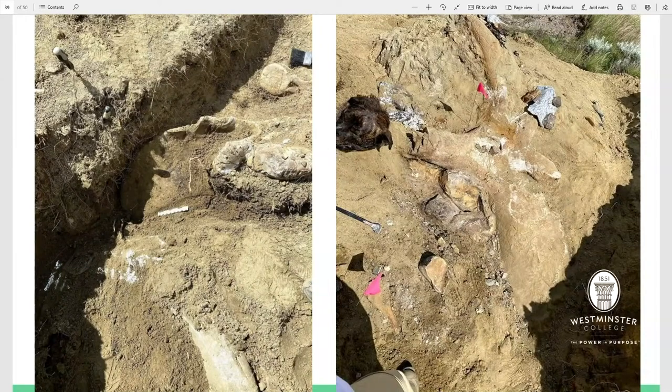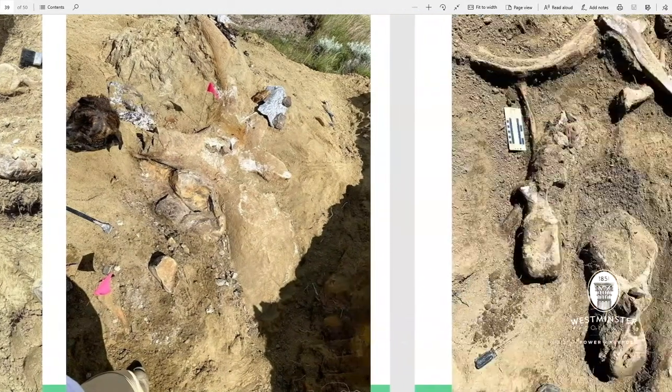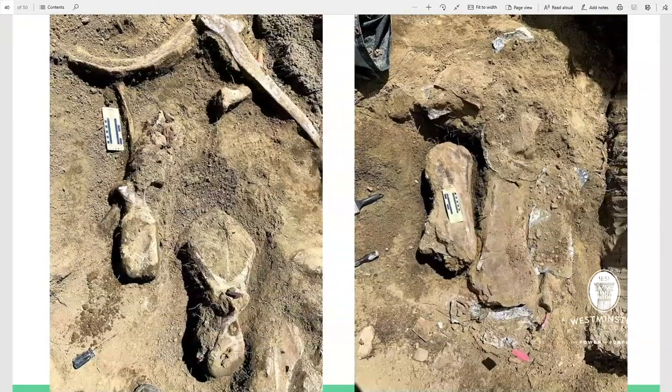Next, on the left, we have the exposed ilium next to the exposed ribs, and on the right, we have the partially exposed skull. Here we have on the left, vertebrae and ribs exposed. And then on the right, we have exposed lower jaw and scapula.